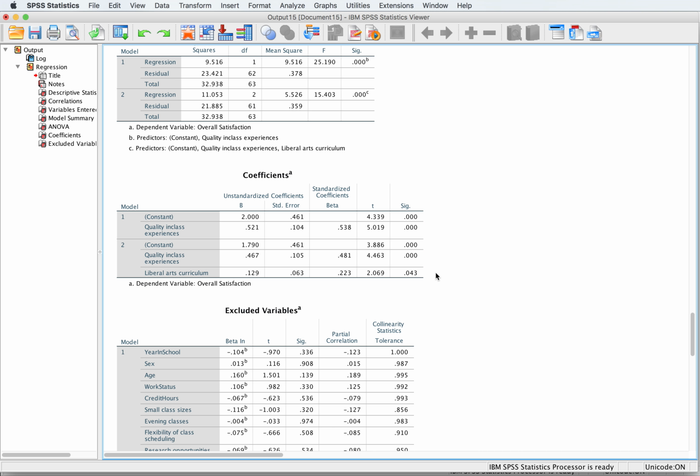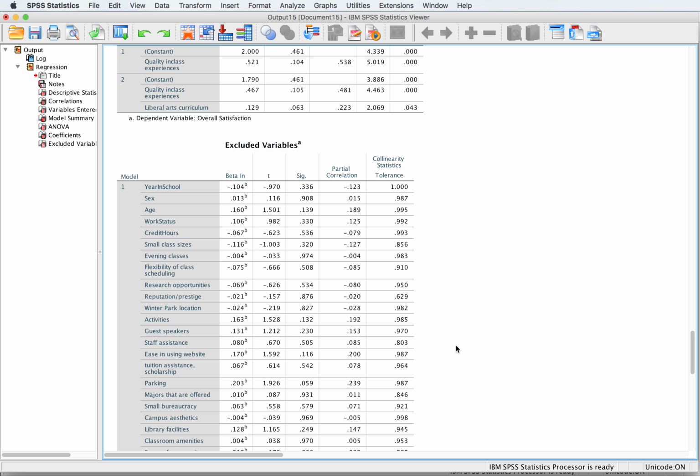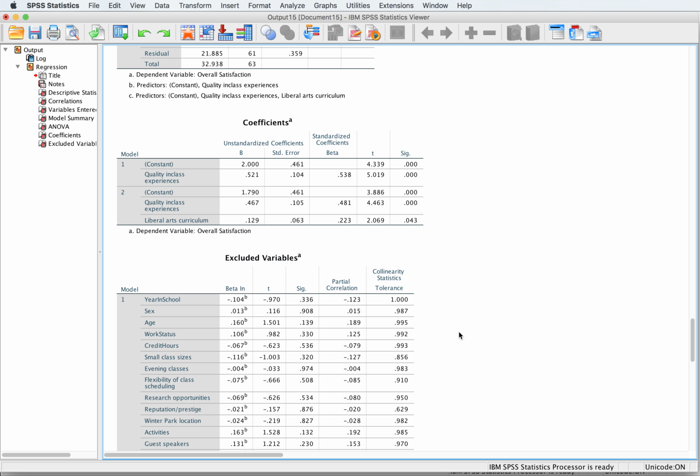So both of these variables are accounting for significant amounts of unique variance in overall satisfaction, more than we would expect by chance or measurement error. We already knew that, by the way, from right here. The ANOVA basically tells us that the regression for Model 2, which included quality of in-class experiences and liberal arts curriculum, was statistically significant. What we get here is a little bit more detail. It breaks it down by the individual predictor variables and tells us how much or how significant each one is. Okay. Then there's a printout here of excluded variables, right? And there were a lot of them. These are variables that did not predict well. So that's basically the printout.